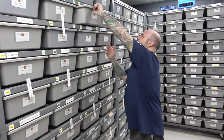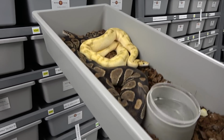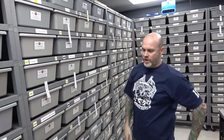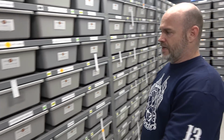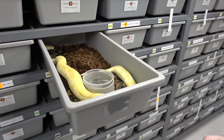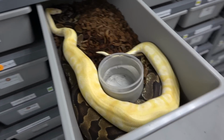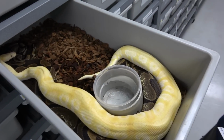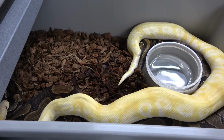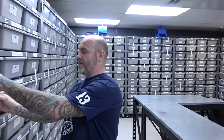What's this one here? Not locked anymore. I think we got a few more. Here's one here. Cording, very close. This is a Mojave lavender, het pied, bred to an Enchi het lavender. So I'm trying to go after some Enchi Mojave labs, 50% het pieds.